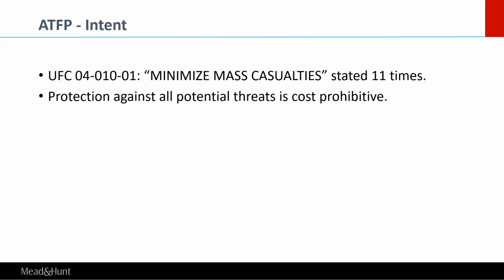The philosophy is not that we accept a few people getting killed, and it is not that we accept a lot of people getting injured or hurt. It is that we have to find some reasonable, effective, cost-effective level that we can apply to all of our federal buildings and military buildings across our entire country.